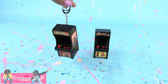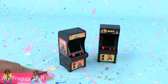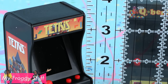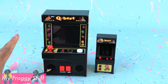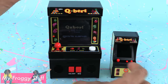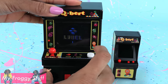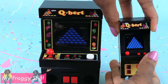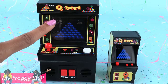Out of the box, these are keychains, so you can take your mini arcade games wherever you go. Standing 3.5 inches tall, they are a lot smaller than the mini arcade games you can find at Walmart by Basic Fun. Let's see, which one has a better picture? Can you see that one? Where's the picture? You can kind of see the game right there, okay? And here's this one. It's definitely brighter.